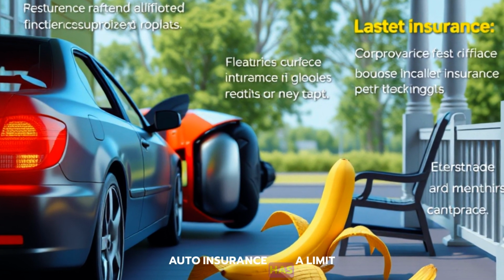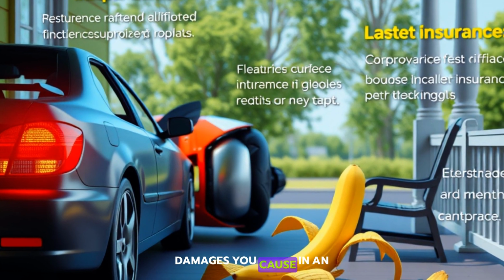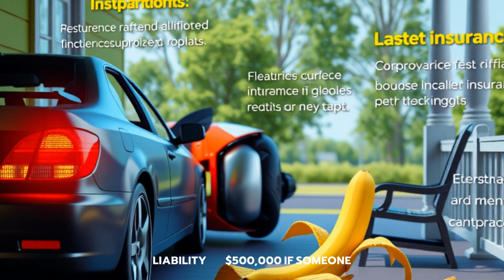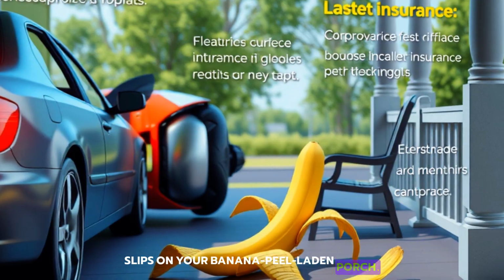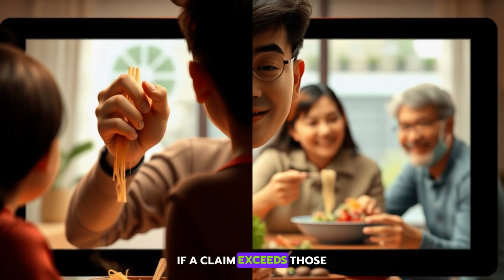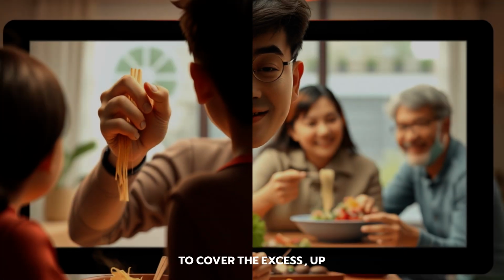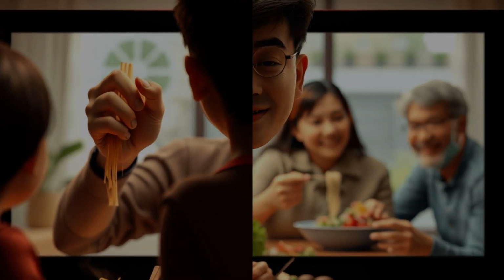Your auto insurance has a limit. Let's say $300,000 for damages you cause in an accident. Your homeowner's policy might cap liability at $500,000 if someone slips on your banana peel-laden porch. If a claim exceeds those limits, Umbrella Insurance swoops in to cover the excess, up to its own limit, often $1 million or more. Picture this.